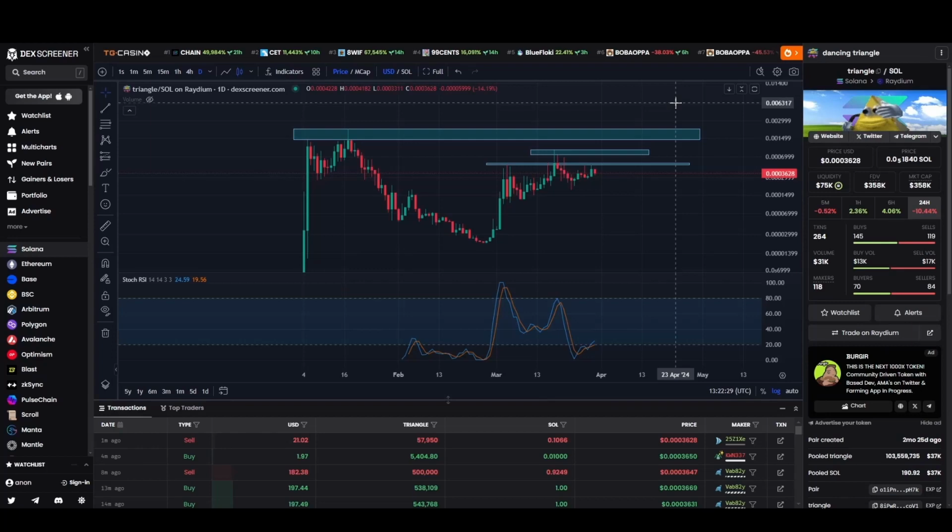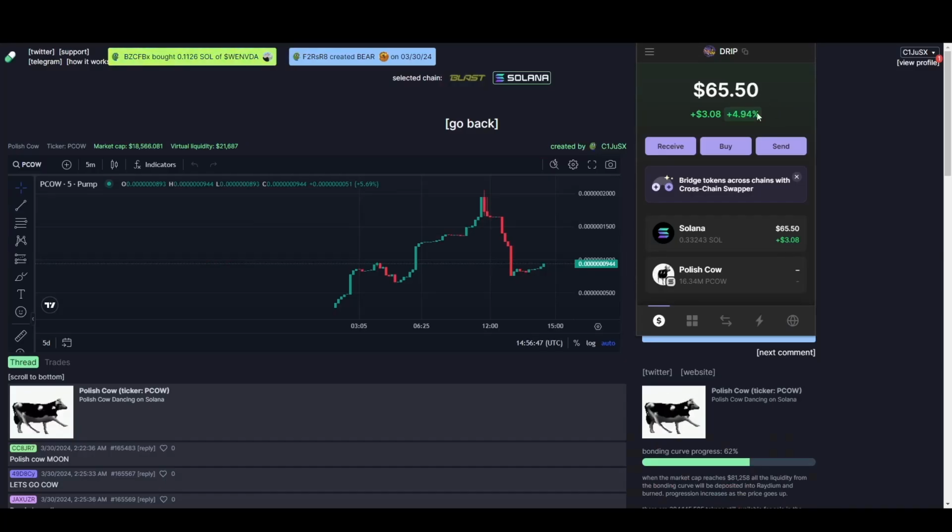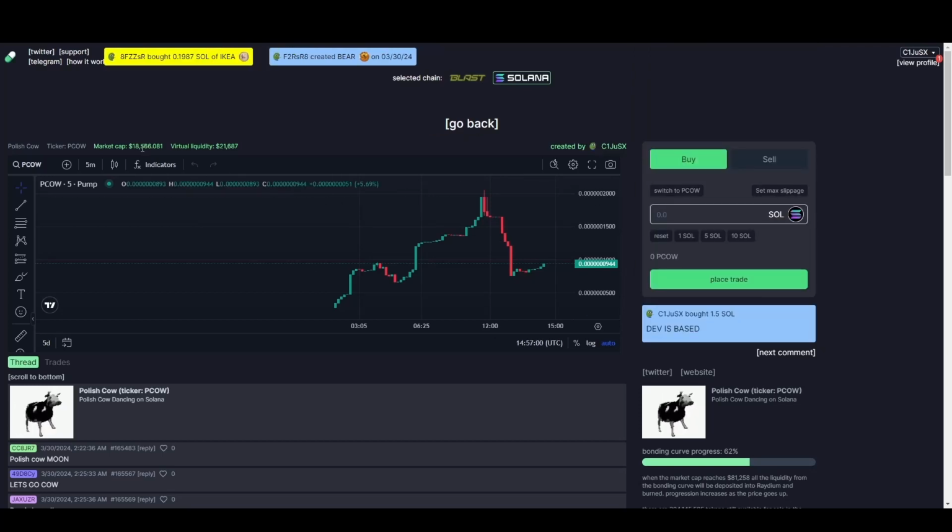That's almost another 10x. On the other hand, Chonky, a project which we gave you all the way back down here and doubled down on all the way back down here, has done over an 8x since we did the double down. And also another new project which I dev'd, a tiny market cap right now, Polish Cow, OG dancing meme, now dancing in the Solana Phantom wallet, currently an 18.5k market cap.